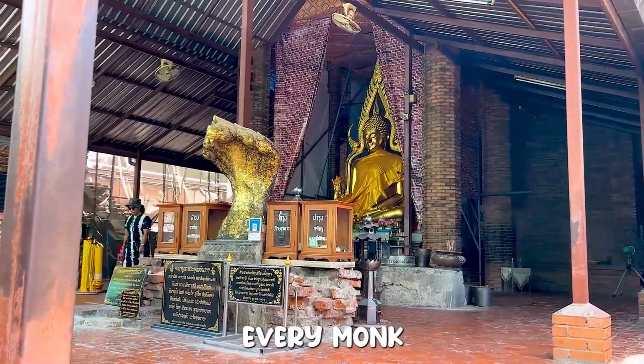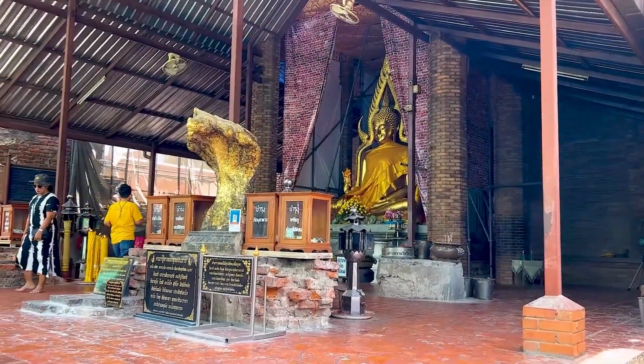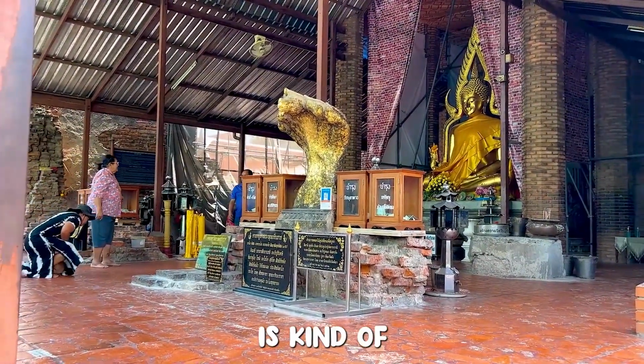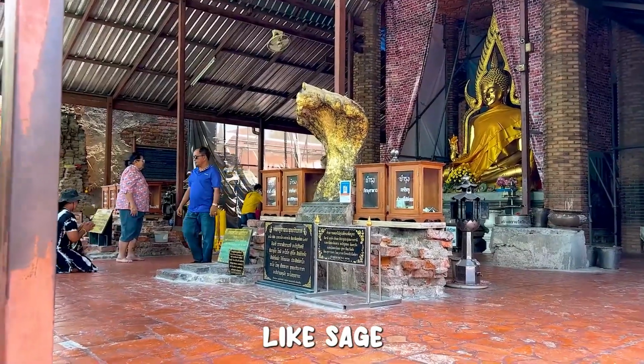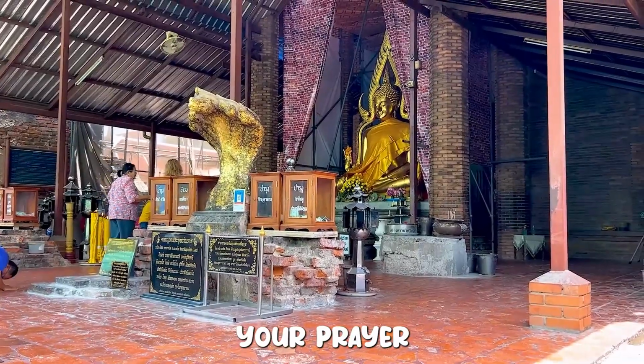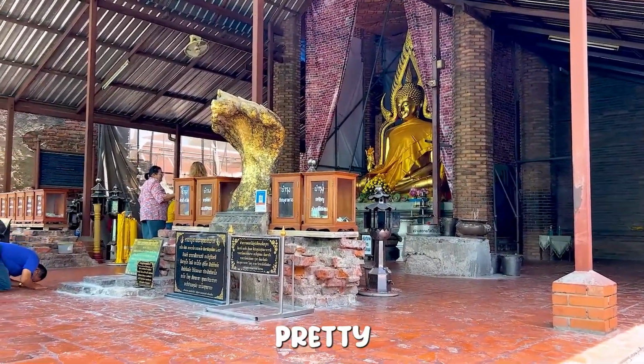Now almost every monk temple we were able to go to, there's always a prayer section. So this part, I guess, is very sacred, and it smells like sage because of all the burning sticks. But you burn them as you do your prayer, and it looks pretty interesting to me.